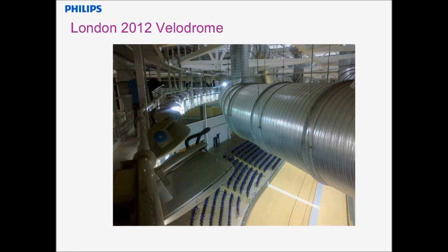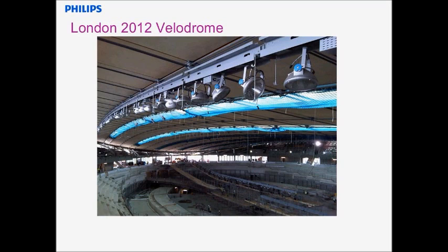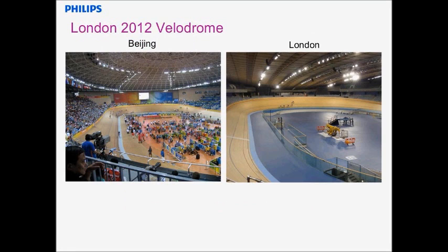If we have a look inside, now this is not the London Velodrome, this is another Velodrome, and usually you get again a nice walkway that you can walk along to get access to the floodlights. In London, the floodlights were mounted directly onto the roof itself without any walkway, and so most of the aiming was set while they were down on the ground using protractors and verniers to get the right aiming position before they were then hauled up in the air, hopefully to leave us with the right aiming direction.